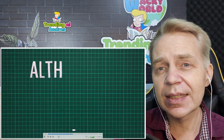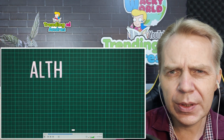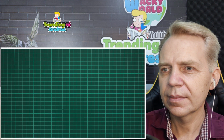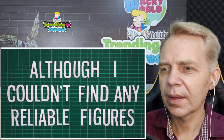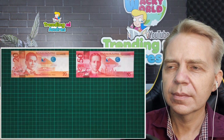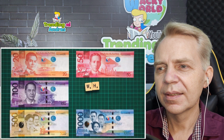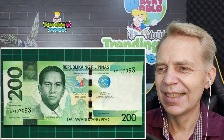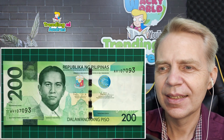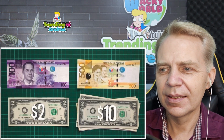And it also says it's the rarest Filipino bill, which is also kind of strange. Why is that? Although I couldn't find any reliable figures, this denomination is rarely seen in circulation, and many of the country's residents have never even seen one. That's true, and nobody seems to know why. What's more, it's a note of very useful value, worth about $4 and bridging the gap between the 100 peso and the 500 peso, so it should rightfully be a very common banknote.